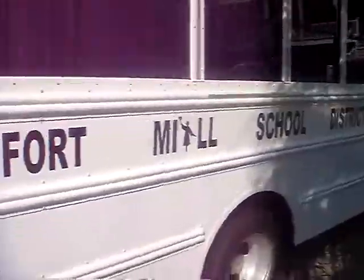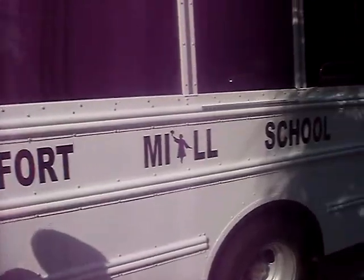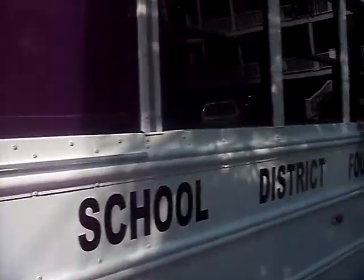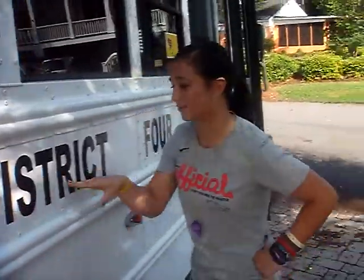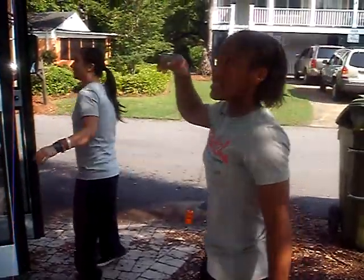This is like the BMW of buses. This is the BMW of buses right here. This thing goes like 85 miles per hour on the highway. District 4, you don't mess with 4 miles. This bus is like 8 feet tall.